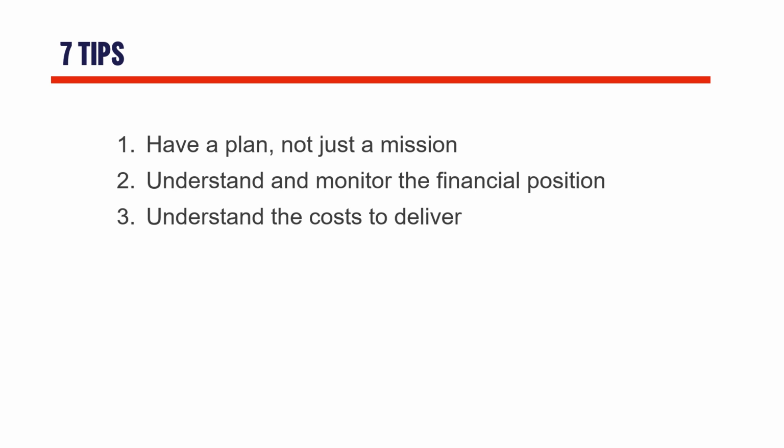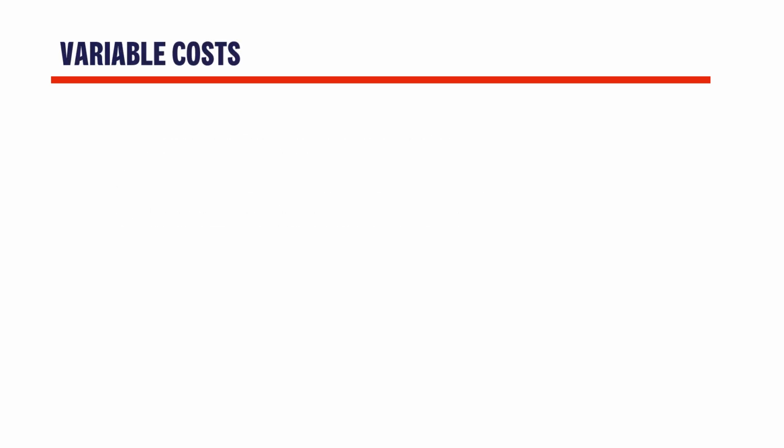To get a better understanding of these costs, we're going to ask the question, did delivery cause this cost, or is it a cost we would have incurred regardless? Using Mary's Soup Kitchen as an example, for every meal served there are food costs, preparation costs and cleaning up costs. These costs would not have been incurred if the meal had not been served. These costs will increase directly in proportion to the number of meals served.